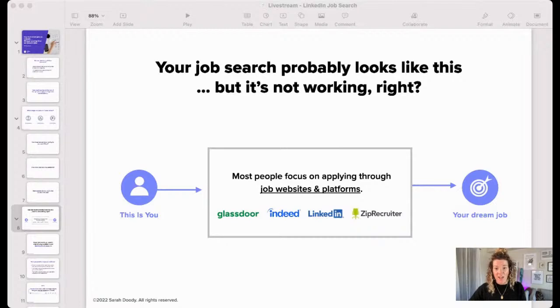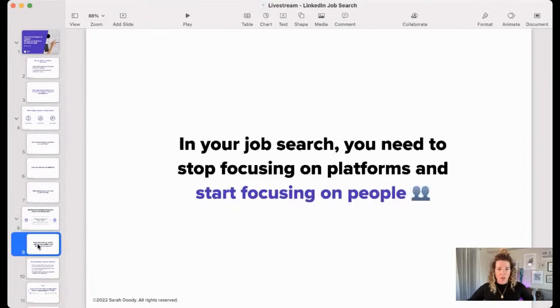And just really quick tech check here. Can you see the slides? Because this is not going to be very useful if you can't see the slides. Let's see here. You see the slide and it says your job search probably looks like this. All right, cool. The chart is frozen. All right, we're going to keep going because I think you're seeing the right slide. We're going to keep moving in the spirit of time.